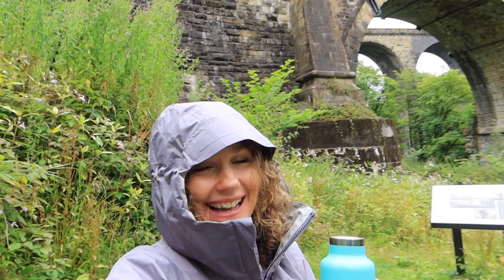It might have started raining, but it is still a lovely place to come and sit looking at the aqueduct and the viaduct. Have a cup of coffee and, what have I got with me today, a date and walnut flapjack.